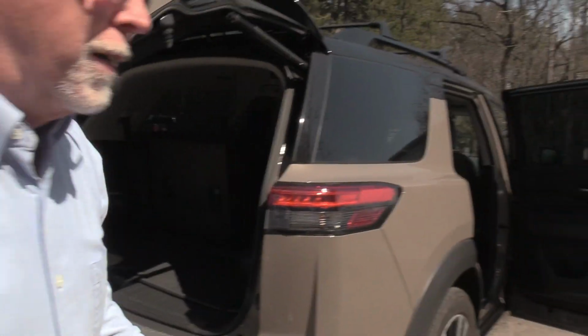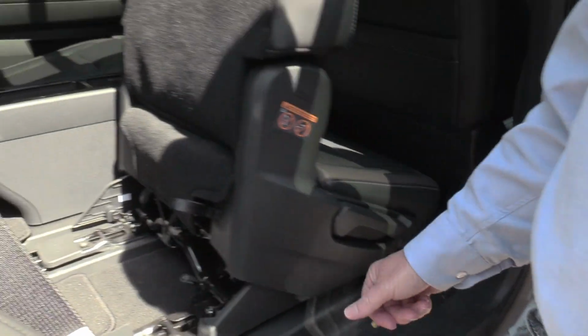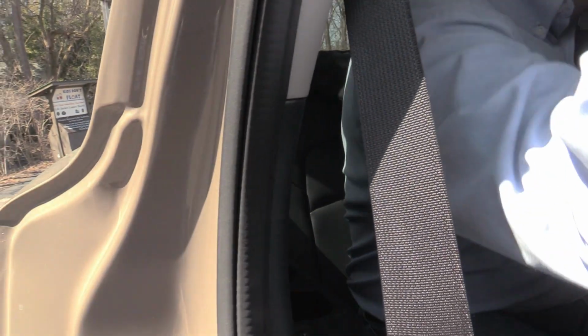Let's show you inside because it does have the third row. They call this, I think, easy flex seats. You punch a button on the side. Woo, look at that. That's nice. So you can easily crawl up in here. And I guess I should put this seat up. But the nice thing is, whoops, let me get the headrest up, is that you can adjust that seat.